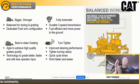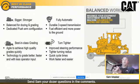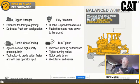So the D5 has the very similar 3-speed fully automatic transmission that the D6N had. So really good power to the ground, very efficient, very long lasting. It is a lockup clutch transmission, good and durable, and really a nice transmission to be powering this tractor around.